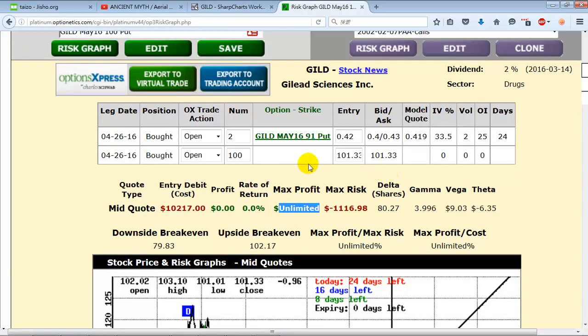Now technically it's not maximized because as far as Guild can go is to 0, but you get that nearly unlimited. You get the full profit if Guild goes bankrupt. So by adding another put to your married put strategy, what you get is what's called a synthetic strangle, and it really does give you unlimited profits in both directions, theoretically. And now you're positioned for both bullish and a bearish rally, whereas for the married put, you're only positioned for a bullish rally, and that married put simply gives you downside protection. It's not to profit.